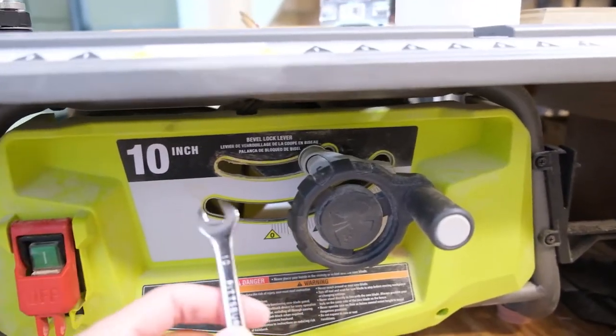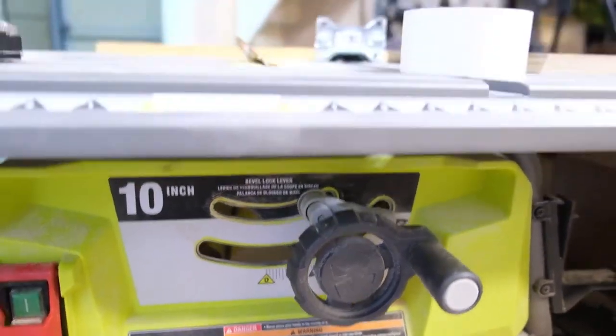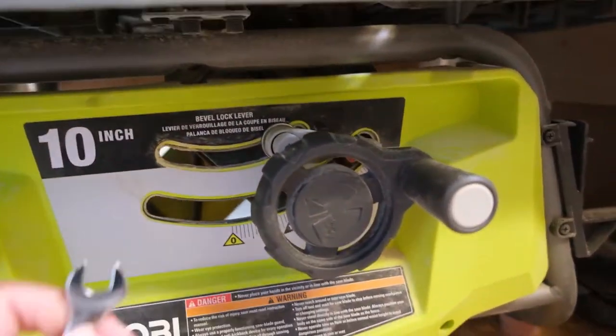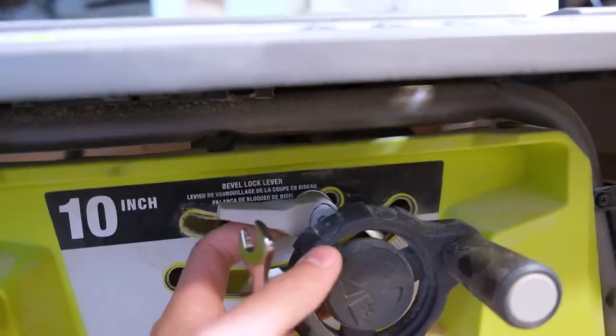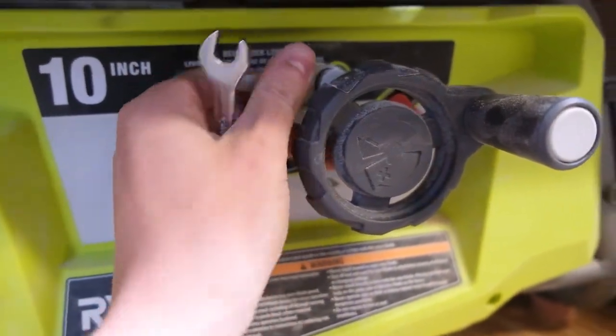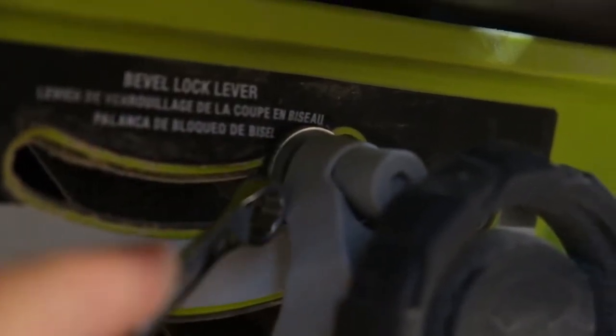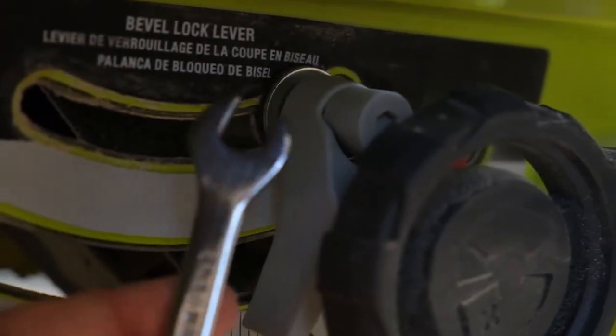Here's by far my number one complaint with this $200 table saw that I love to praise and appreciate, but man, this is so annoying. If you want to change the angle of the blade, good luck, Chuck. You've got a plastic knob which sits around a steel nut, but it's a plastic housing. That plastic housing is officially stripped out, worn out. It will not adjust. I have to use this handy dandy wrench. And it's horrible.